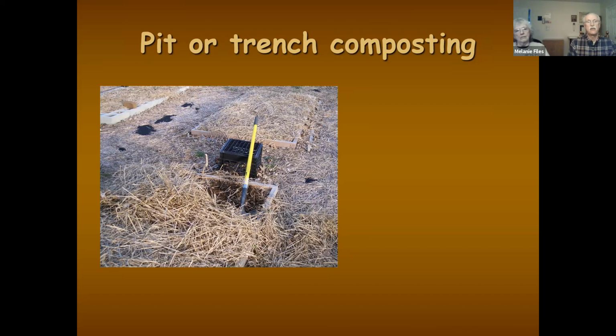If you don't have a garden but you want to compost, you can do the same thing around your plants, in your landscaping. Even if you lived in an apartment complex or a condo where you don't have a garden, you could still compost with permission to dig the holes and bury it. You can do that.